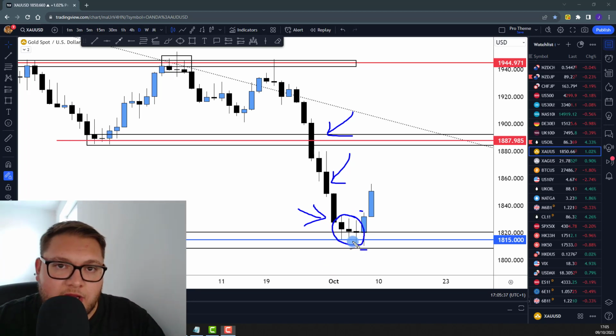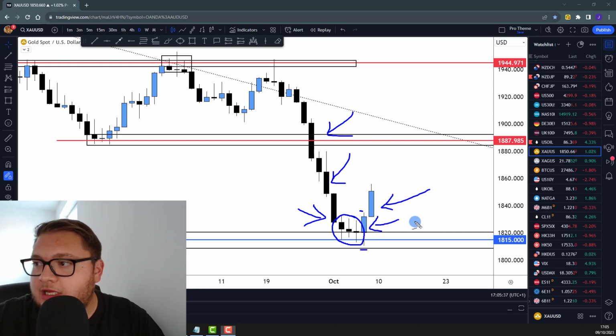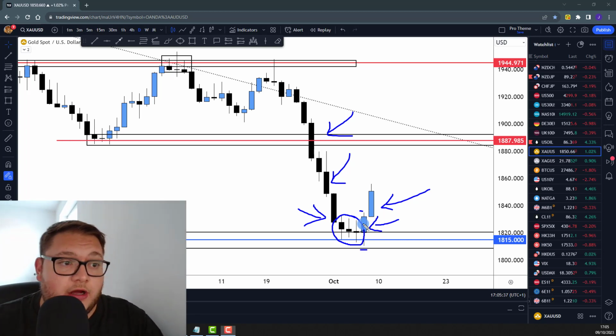We had those three really tight ranging candlesticks, really low range compared to what we've seen previously. Then we had a really strong bullish engulfing candle, and today that momentum has followed through. Price has reached nearly the highs of 1860. So that tells me that buyers are getting involved down towards this 1815, and they're pushing prices higher. They don't see price staying down at those levels. They want to be long.